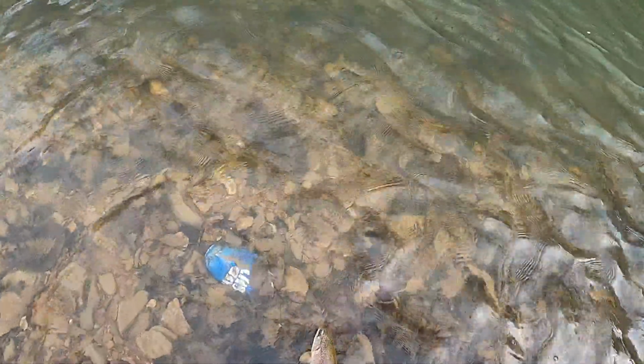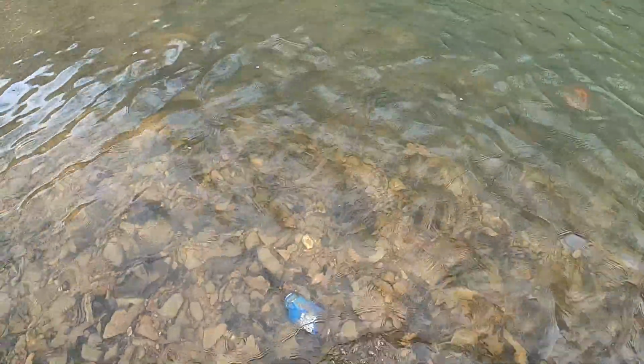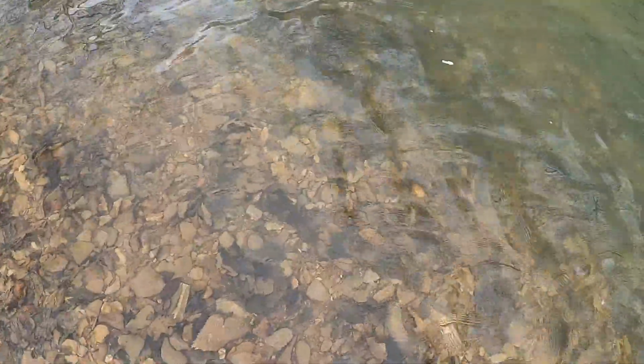We'll let him go right next to the Bud Light can here. There you go, buddy. I think there's gonna be more fish out there. I'm gonna throw right back out there. And while I'm at it, I'm gonna see if I can't get this trash out of here. I don't know why someone would. I guess it went downstream. It looks pretty old.